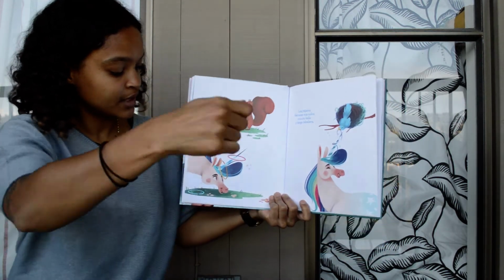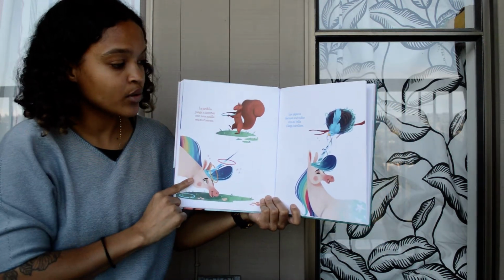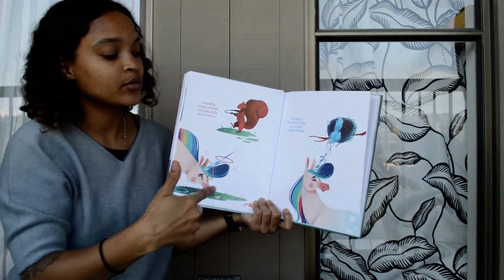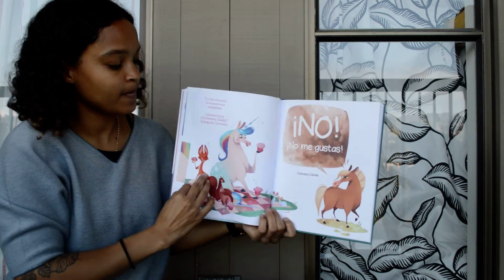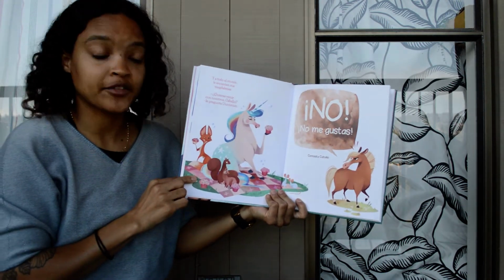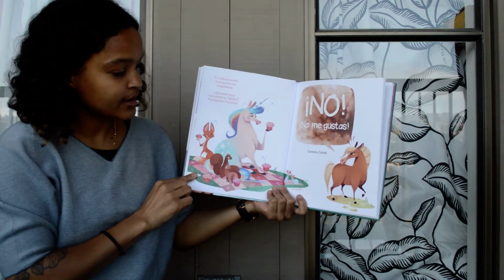Squirrel likes to throw rings and toss them onto Unicorn's horn. The bird likes to play with Unicorn's hair and twist it around the horn. They like to have picnics together and eat cupcakes and have a good time.